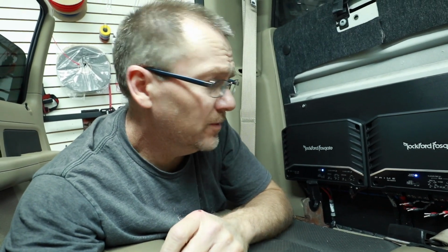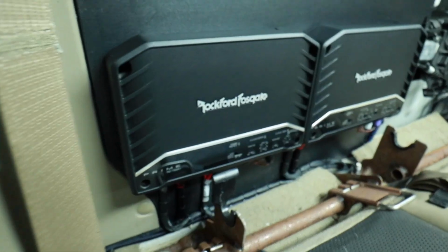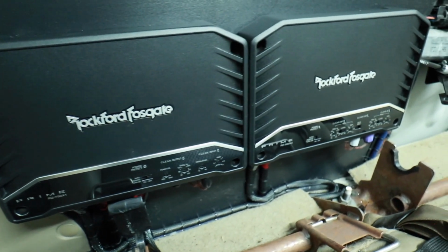We're all set here. Make sure you turn your volume all the way down at this point and turn the car off. You want to make sure you turn the volume all the way down before you turn the car off, because when you turn it back on, you don't want it to be blasting you. The amplifiers are done. The gains are set.